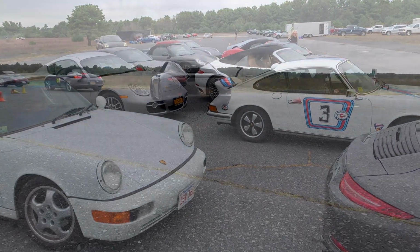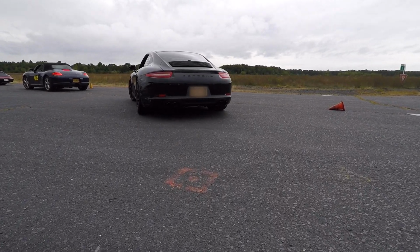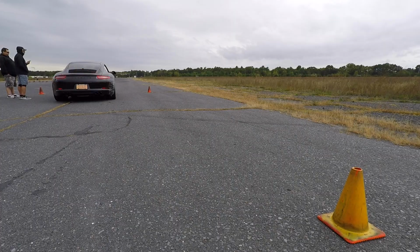Fantastic. In front of me is Milton about to take his first lap. I'm about to take my first lap. Earlier, we walked the whole course a couple of times, which is an important step to do. Let's see if we're prepared.